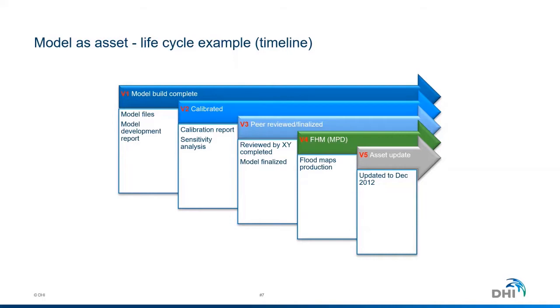Here on the screen, you can see the typical model process that starts with the model build, goes through calibration, peer review, finalization following the peer review, and the use of the model. In this example, we have a flood hazard mapping. And then a couple of years down the track, we will start the cycle again with an asset update and so on.